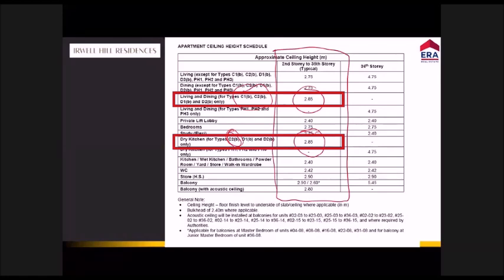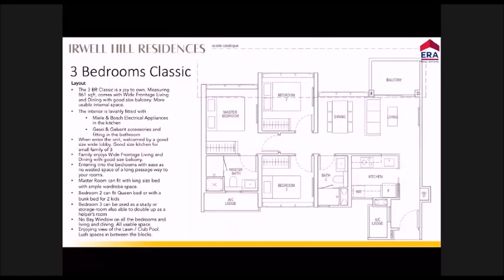As you know, three bedroom doesn't come with a loft unit, because above your three bedroom is the penthouse unit. So the penthouse already occupies that loft space. Just take note that three bedroom doesn't have a loft unit. Okay, clear? All right, let's come to the three bedroom layout.